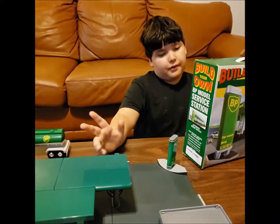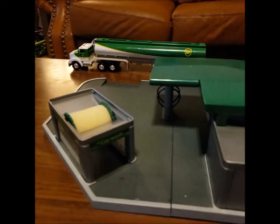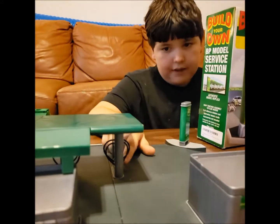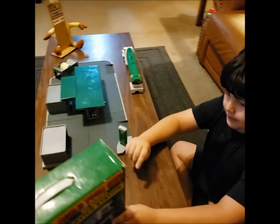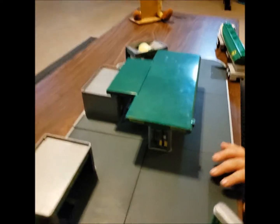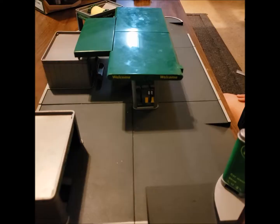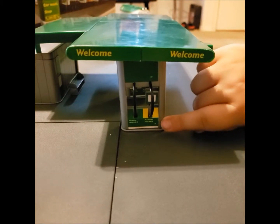If you guys already know, I bet. Now, would you say it was hard to put together? No, it's not hard to put together. As if you go into here. Daddy, could you move the camera? So if you look in there, you can see the BP logo. You're going to have to use the flash to see that. Okay, hold on. As you can see, there's a little tiny BP logo right there and right there.